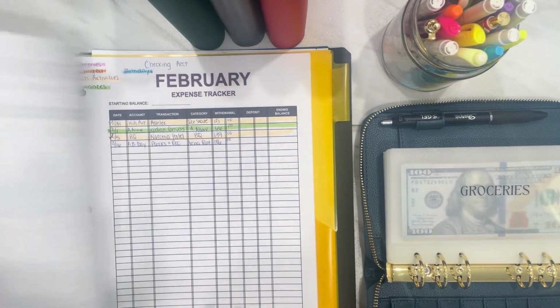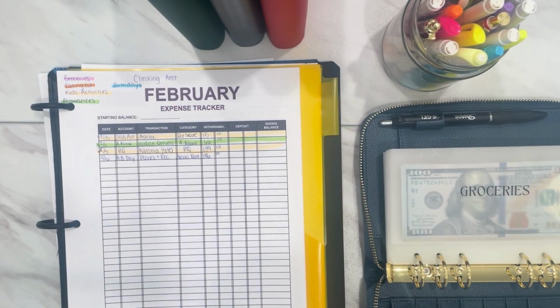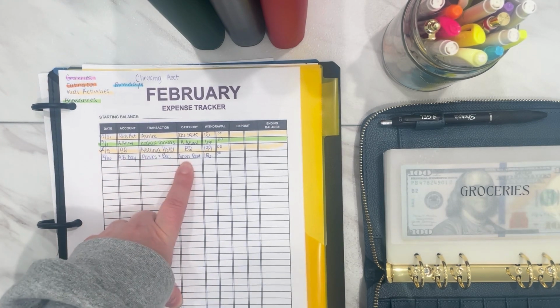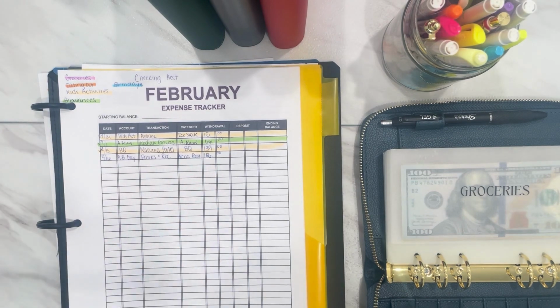But then I also have one for our checking account, just if we end up having to use our debit card for something, or in this case I had to write a check. So for my daughter's birthday we rented the ice arena so they could ice skate for a couple of hours, and so I had to write a check for that.